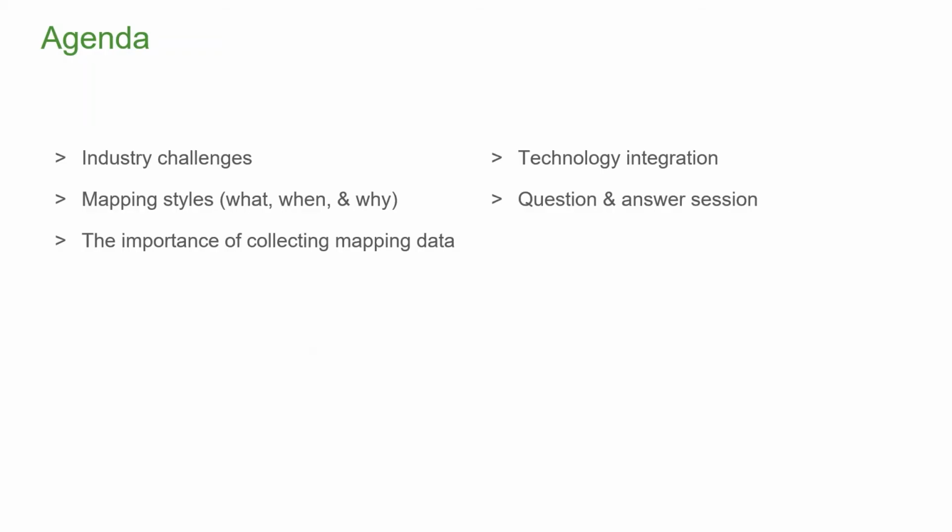So let's quickly look at the topics we're going to cover today. We'll discuss industry challenges, mapping styles, what, when, and why, and the importance of collecting mapping data. We will also discuss how technology can be integrated with classic techniques. And then we're going to open it up for a question and answer session so we can discuss what we're talking about. So hopefully, as you go through, you can review some questions that you might have. Okay, we're going to kick off this webinar, like Clayton mentioned, with a few polls for us to understand more about your background and current workflows.